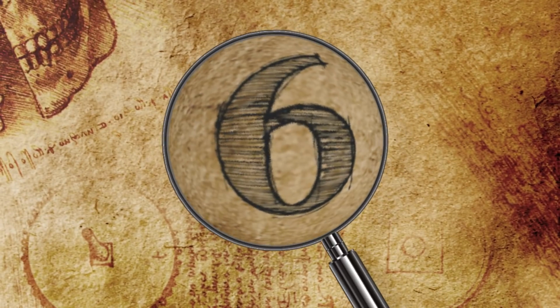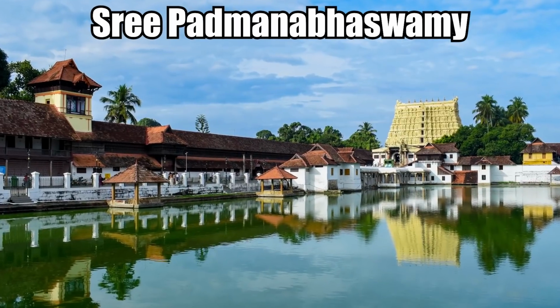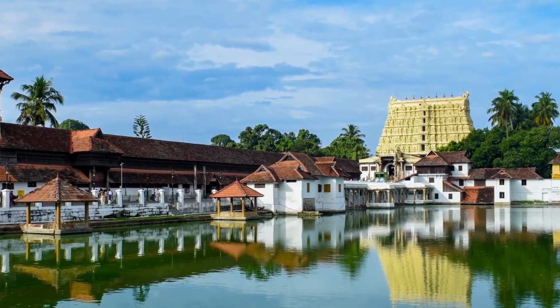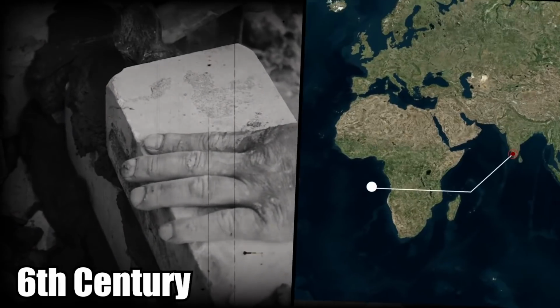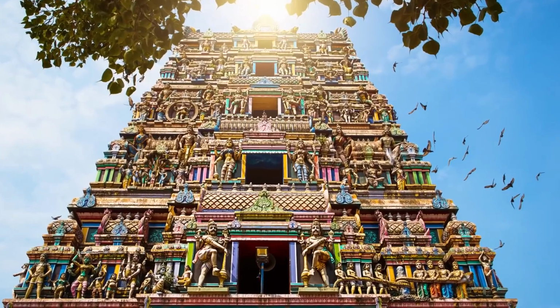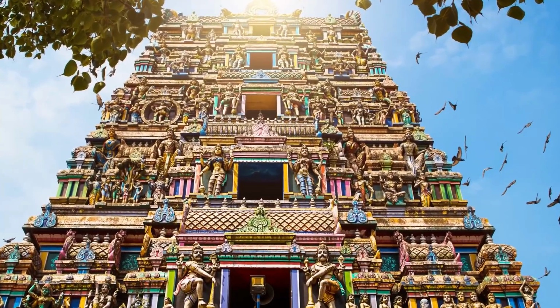Number 6. Vault B. Sri Padmanabhaswamy is one of the most revered temples dedicated to the Hindu deity Mahavishnu. It was built during the 6th century in what is now the Indian state of Kerala, and it is famous for its extravagance and gilded decor.